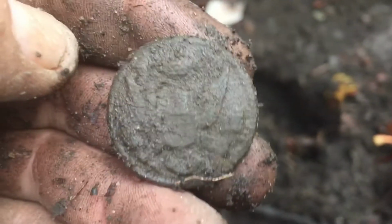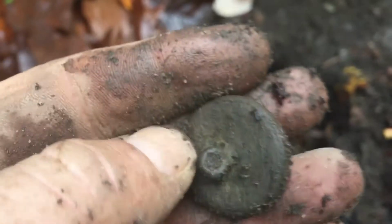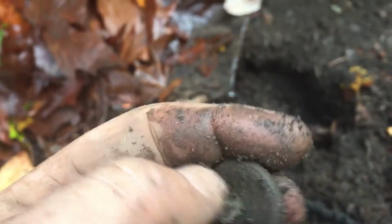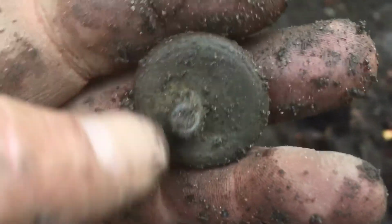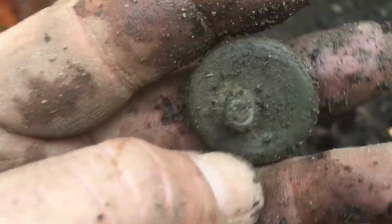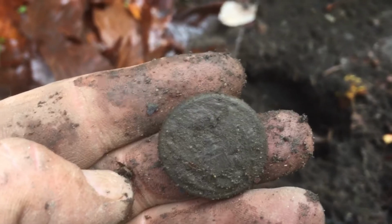And there it is. There's my second button for the day. This one's another nice condition one. Now, this is the older style. You'll notice that if I find more buttons in this area, they're going to be a dome back, and it's kind of a weirder style, and I can't even find information on that, but this is an older one. Another big coat button. That's cool. So 16 more for the year.